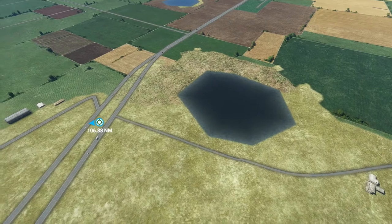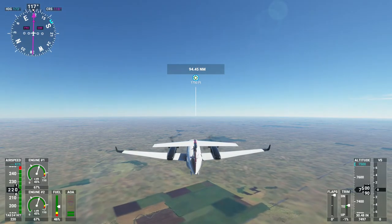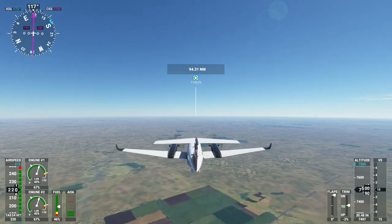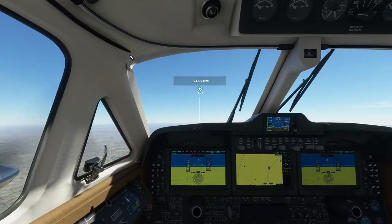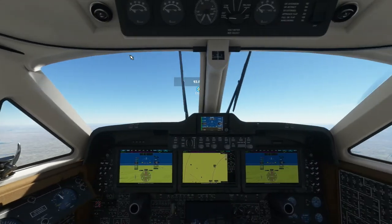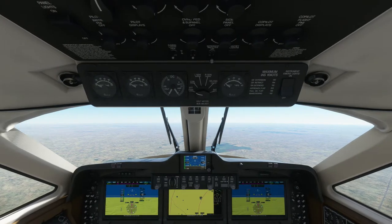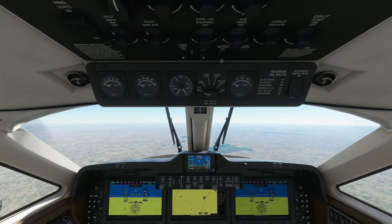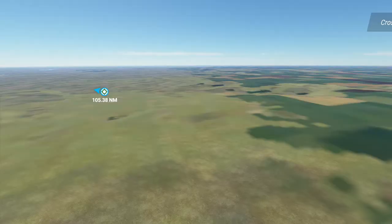KH323, contact Fort Worth Center on 127.5. Alright, let's go back and check out the plane. Going to 127.45. KH323, Fort Worth Center, KH323, 7,500 feet. Let's get to a nice overview. Fort Worth Center, continue as planned. Altimeter 30.52. Go back outside, switch back to the drone.